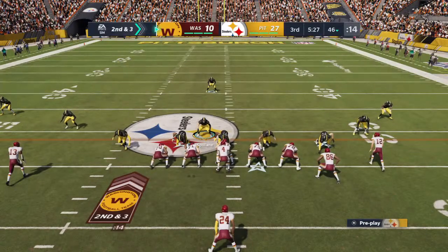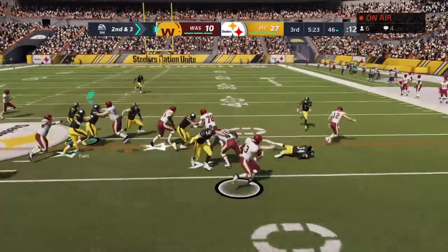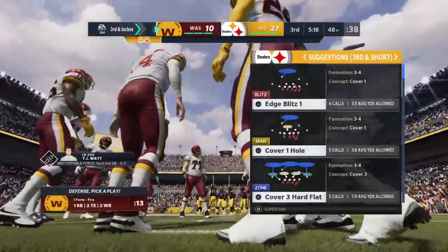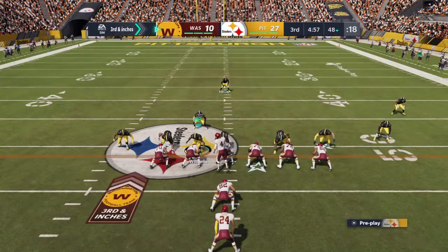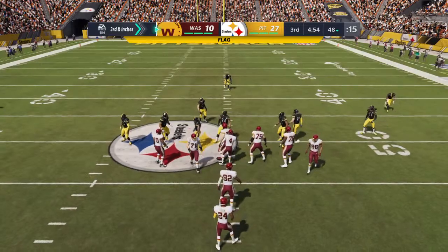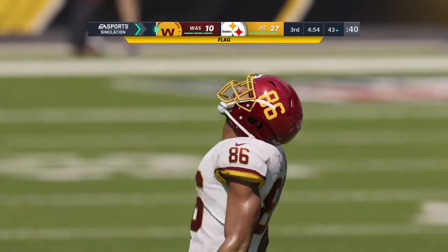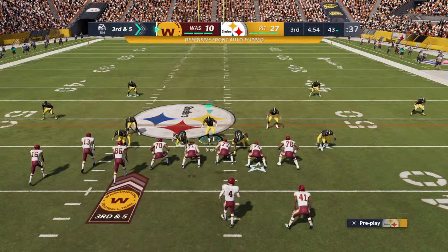Brings up 2nd and 3. And they'll try the jet sweep here, and this won't be enough to pick up the first. A gain of 2, 3rd and 1, made at his 48. Defensively, they had that one pretty well figured out. Yeah, and one of the things about this play, it can be even more effective when you run a lot of motion, and there's plenty of times you don't hand it off. Oh, moving from his tight end spot there. Do you think that perhaps the play call was for him?